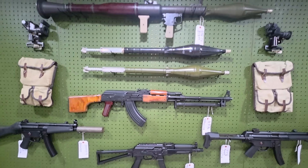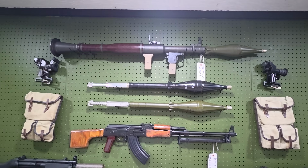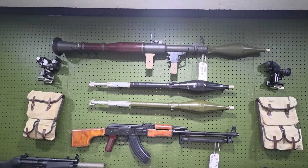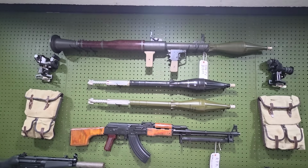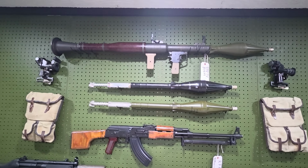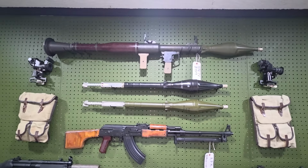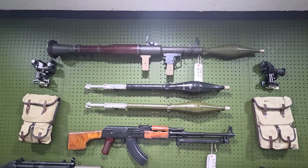Now, I can't let you shoot it because it can only be fired on an ATF or DOD approved demo range. But what I will do is I will bring out my live, fully functioning RPG-7, and everybody can hold it and have their picture made with it. Now, you may be asking yourself, why in the world do you have a live RPG? And that is because of the training I do for the Department of Defense.